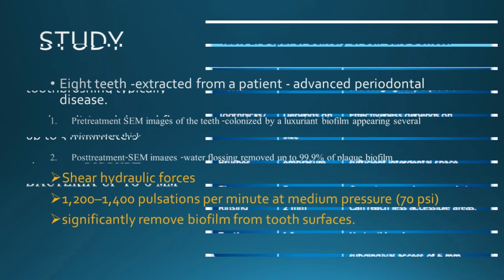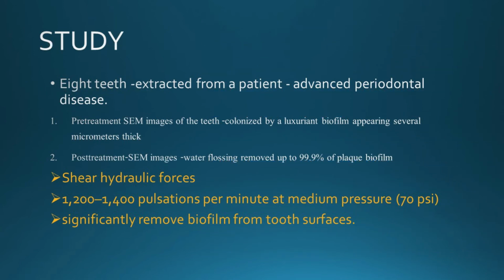They did a study extracting 8 teeth from a patient who suffered from advanced periodontal disease. They did scanning electron microscopy on the 8 teeth and found several millimeters of thick biofilm. Then they did water flossing on these 8 teeth and took post-treatment scanning electron microscope images. They found that water flossing is able to remove nearly 99.9% of plaque biofilm from the tooth surface.